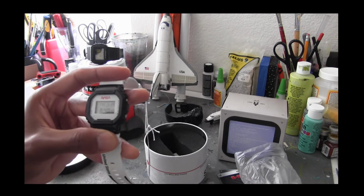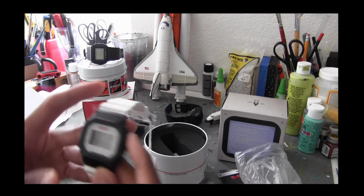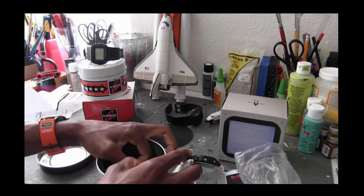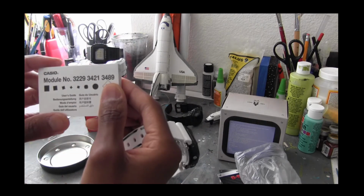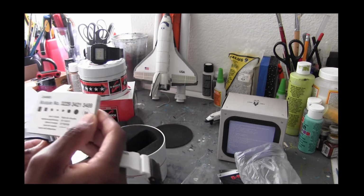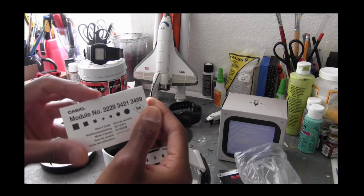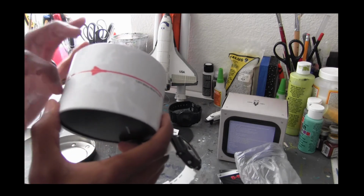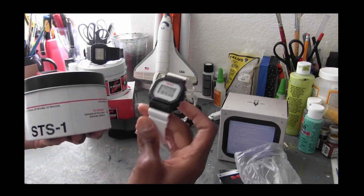So there you have it. The date 5/20, slightly off, and the time's off. So I have to set that. Where's the booklet? Oh yeah, the booklet's down here. So here we have the booklet, how to set it and everything. Actually, it's a different module number from this one. This is 1545, so there must be some differences then. So there's the booklet for how to set it, and this little can that it comes in. Like these are 10 cans. The lid matches. So yeah, pretty dope.